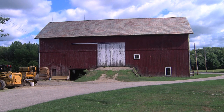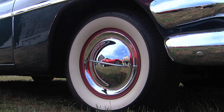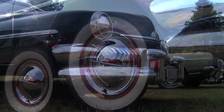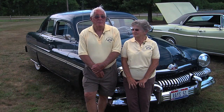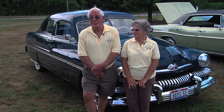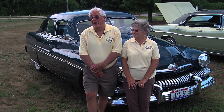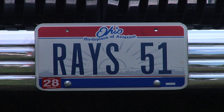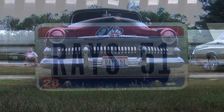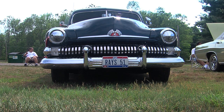In '64, it was pretty salty. No engine, no transmission, no nothing. So she sat there in a barn until two years before our 50th anniversary, when I decided it was time to get it out and redo it for our 50th anniversary. So over 30 years it sat in the barn? Yeah. It was nice dry storage upstairs in the hay barn, so it was good.